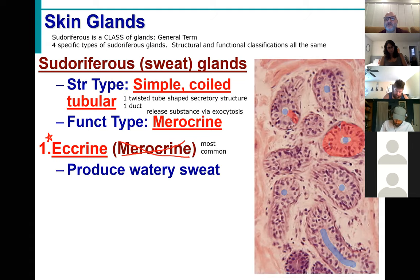All right, now notice I mentioned these are the most common. So let's think about this. The entire surface of your skin, is there a portion of your body, a location on your skin, that doesn't sweat? No. If you got up and ran around the room 16 times, from the tip of your toes to the top of your head, you would produce sweat. Now, do you produce an equal amount of sweat in all locations? No. You have far more of these eccrine sweat glands on the palm of your hand, for instance, than you do on your forearm. But they're everywhere. That's why they're the most common ones. These are the ones found everywhere, and their job is to produce watery sweat.